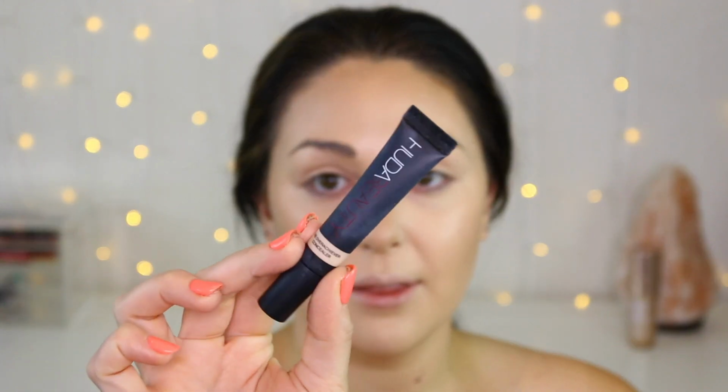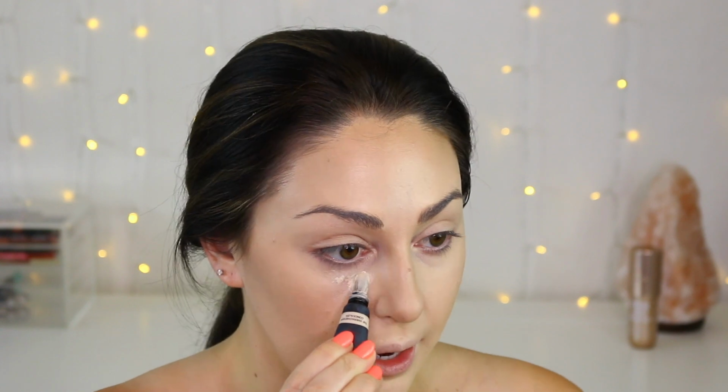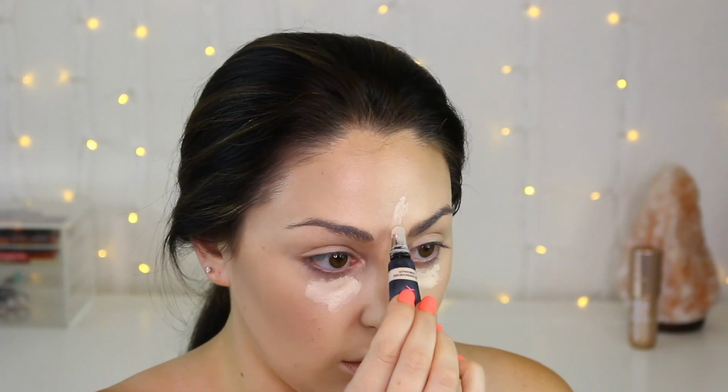Now that that is on, I'm gonna go ahead and do my concealer. I've actually never used this one on camera. I've only used it a couple times, so I'm gonna go ahead and do this one today. This is the Huda Beauty Overachiever Concealer in the shade Marshmallow, but this one just doesn't have a doe foot applicator. It's a metal tip, and I'm gonna go ahead and just apply this where I want to brighten and conceal. With this concealer, a little bit goes a very long way.